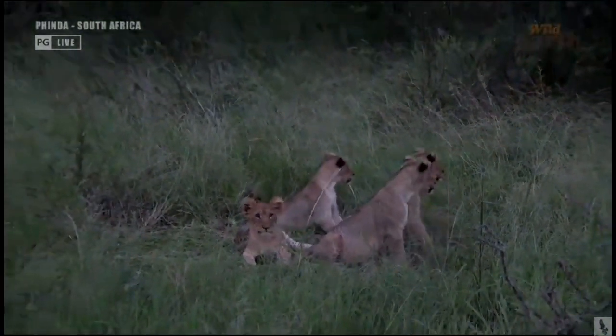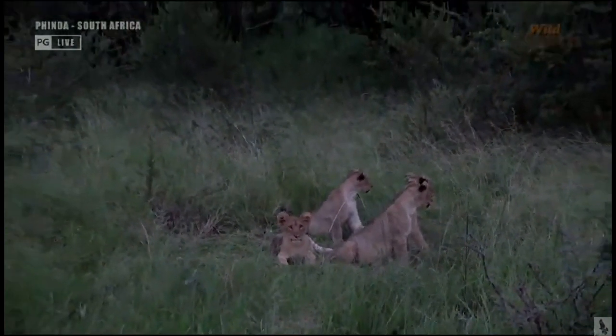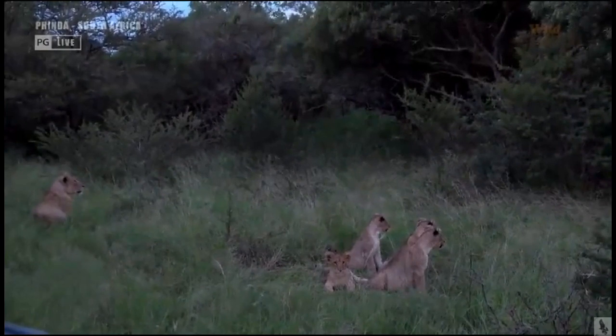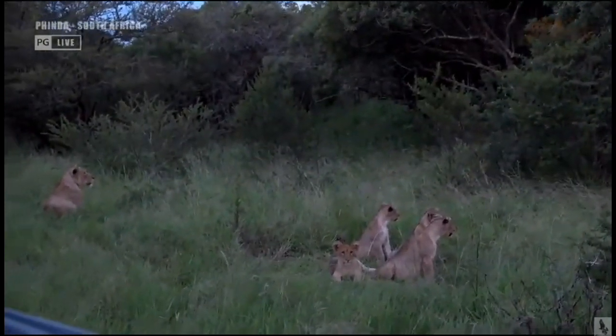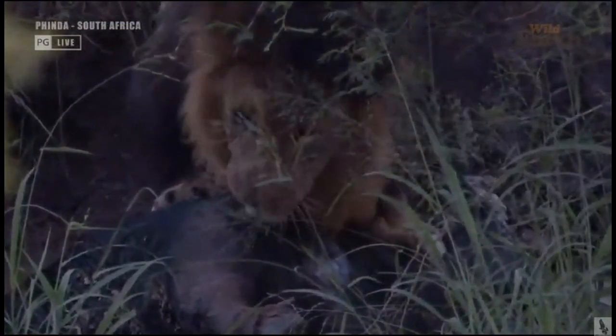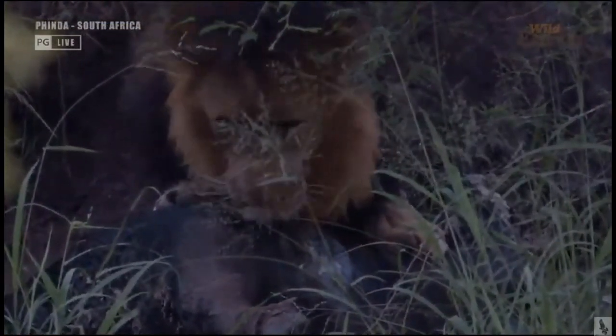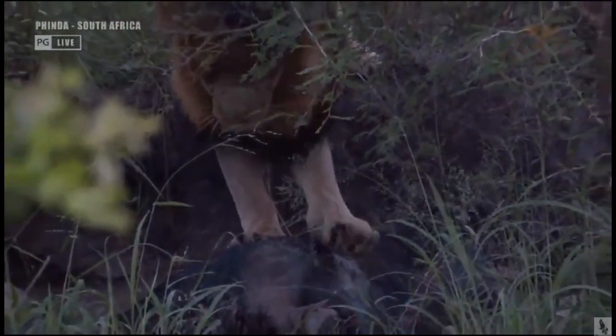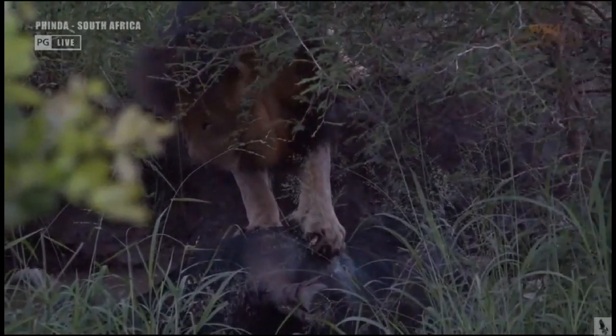Should we try and reposition? I want to move back a little bit, see if we can try get towards the carcass where the male lion is feeding. And here he's actually trying to dig his teeth into the carcass. Let me keep quiet a little bit more. Look at he's using his claws.